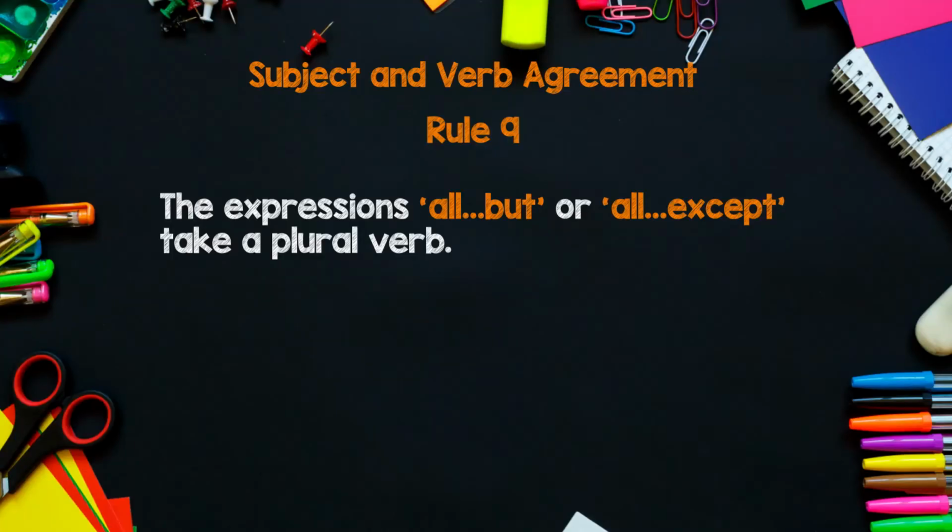It states here that the expressions all but or all except take a plural verb. So boys and girls, if we see the word all and we see a subject in between followed by the word but, or we see all with a subject followed by the word except, we must make use of a plural verb. Let's look at some examples.